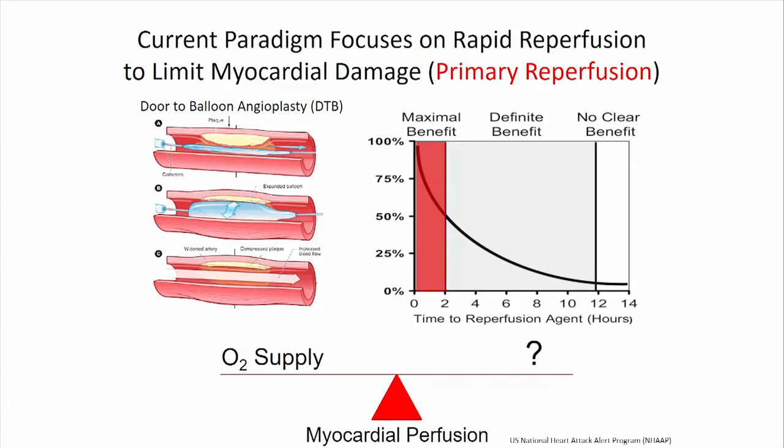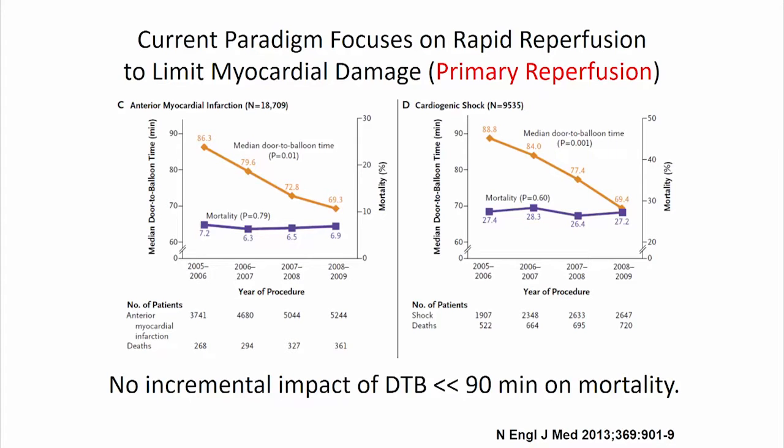As we've talked about today, you're hearing a similar theme in this first session about the current paradigm focusing on rapid coronary reperfusion to limit myocardial damage. Of course, this focuses on half of the seesaw, which is oxygen supply, and the target we're looking at for unloading is actually oxygen demand. What's also important to recognize is that more aggressive door-to-balloon time reduction doesn't seem to be the way to go. There's been a significant push towards getting door-to-balloon times well below 90 minutes, and I think most centers are now achieving that number. But we see no impact on mortality with reductions in door-to-balloon times far greater than a reduction to less than 90 minutes.